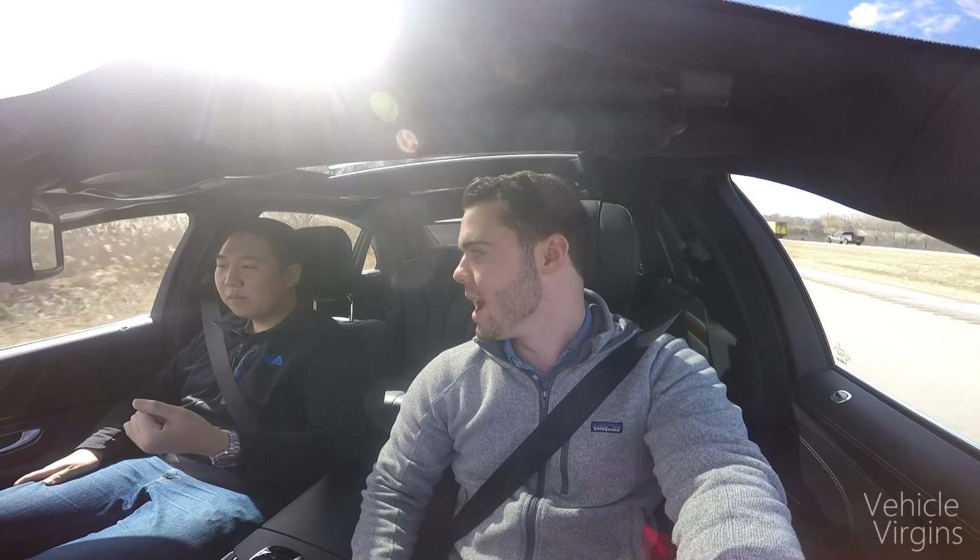Whereas later in life, you might maybe look at a 5 Series. Having only one car as a two-seater might not be very practical. That's true.